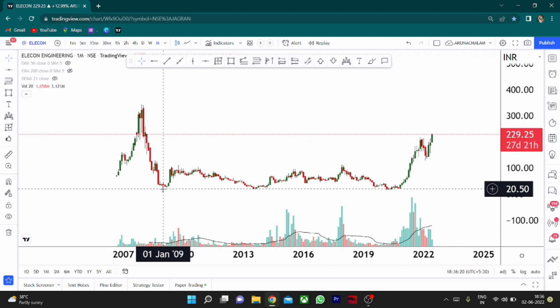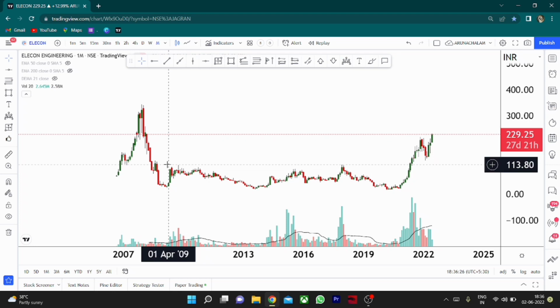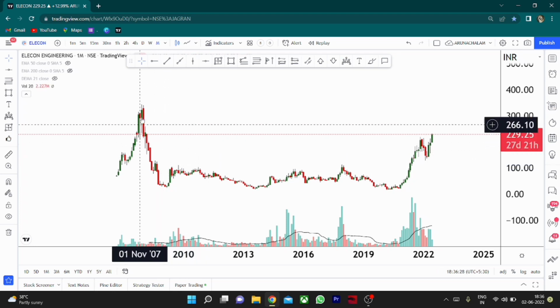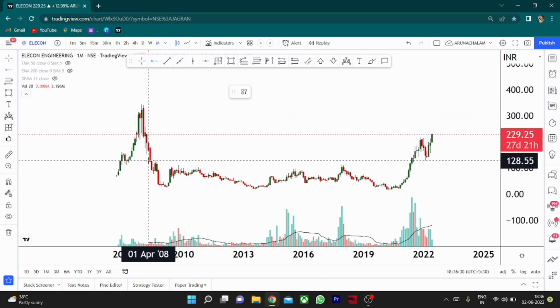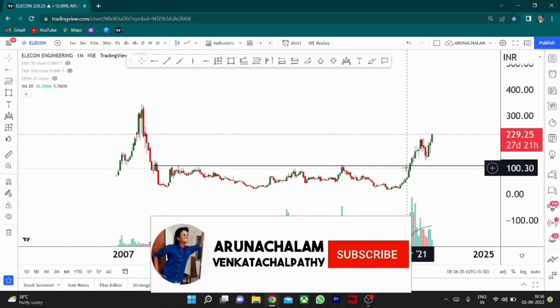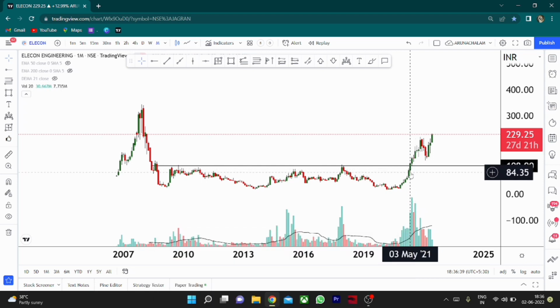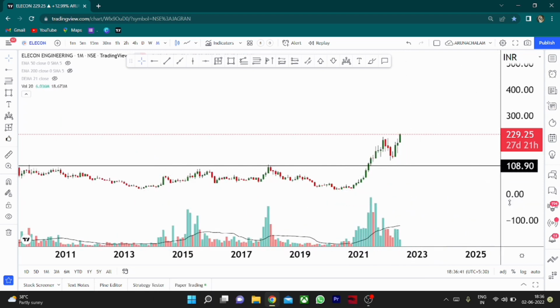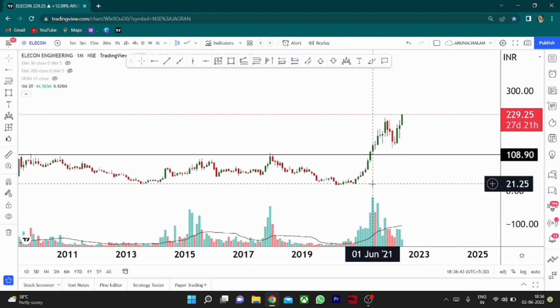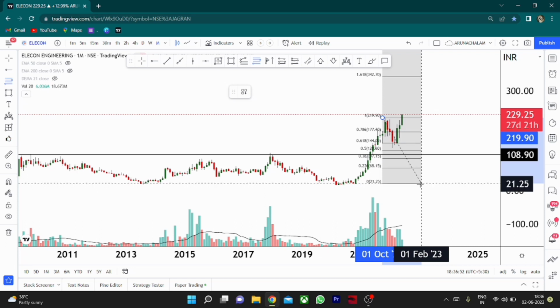After that the stock somehow stabilized and started moving higher and reached the price range of 130, and the stock was in the same range for more than 10 years. Currently the stock just gave a breakout in March 2020, and after March 2020 the stock started moving higher, and after a good rally there is a healthy correction. Let me use the Fibonacci retracement tool to understand the retracement. After hitting the price range of 143, the stock once again started moving higher.